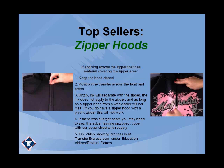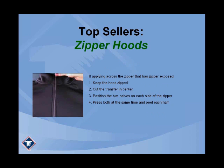Again, if you've got the two fabric flaps, just straight up apply right over it, and then use the zipper to zip it down and split the transfer right down the middle. So now, if you have a hood that does not have the covered zipper, in this case, we're still going to want to keep it zipped. We're going to cut the transfer down the middle. And again, this is simple to do. We can use the grid lines on the back of the transfer paper to help us out with this.